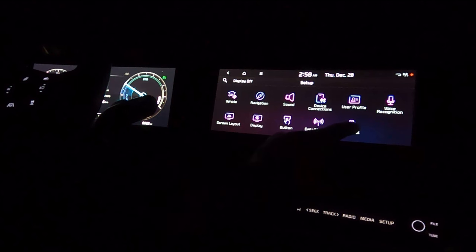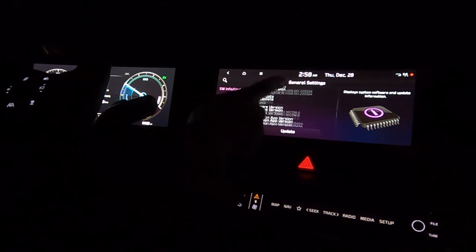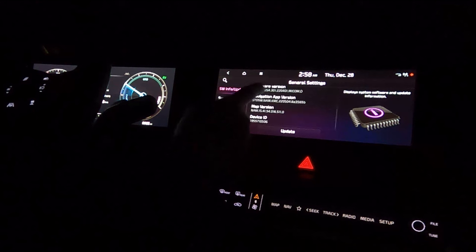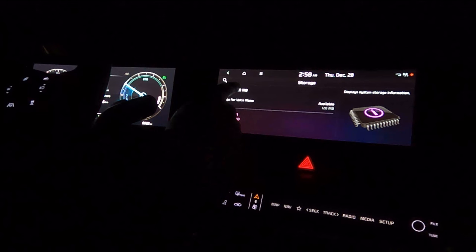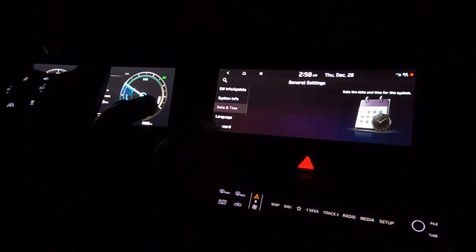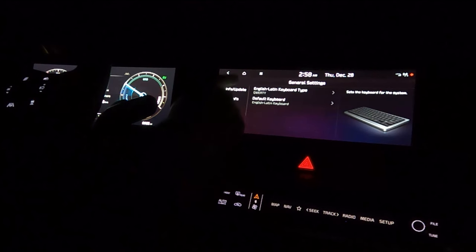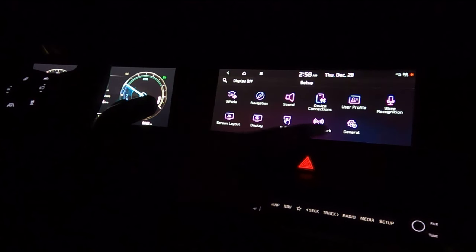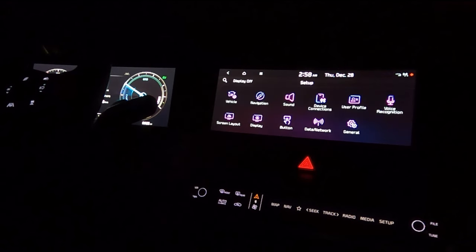And then you have your general settings here. Software update, you can update your software. System info, storage. Tells you how much storage you have available. Well, for memos, date and time, language, and keyboard. So that was all the general settings.